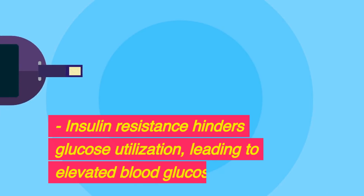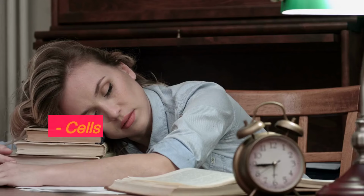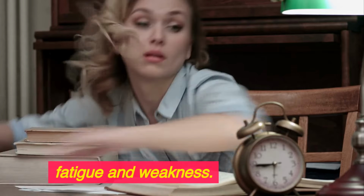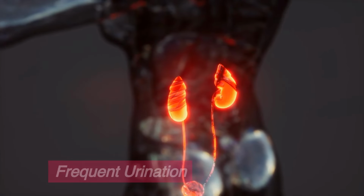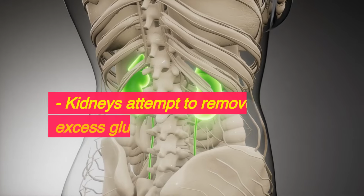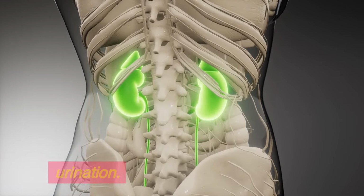4. Fatigue. Insulin resistance hinders glucose utilization, leading to elevated blood glucose levels. Cells struggle to convert glucose into energy, resulting in fatigue and weakness. Frequent urination. Elevated glucose levels put pressure on kidneys. Kidneys attempt to remove excess glucose from the bloodstream, causing increased urination.